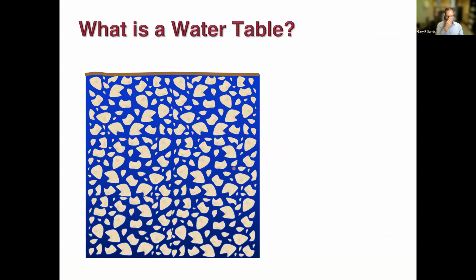What is a water table? This would be a place where, if we were in person, it's a good place to stop and have a discussion about what the concept of water table means to you. And I'd be happy to have you throw something in the chat if you can think of a quick phrase. How do you define a water table? See if we have any brave souls.